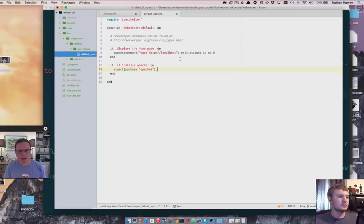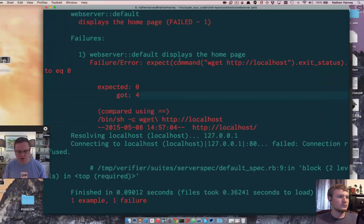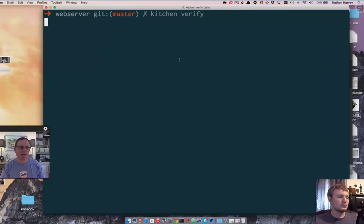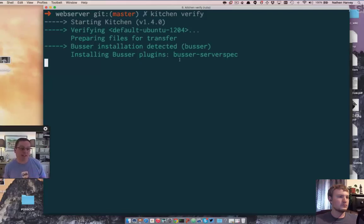So I could say I inspect the package Apache2 to be installed. This is another test that I'm running. And if I come back after running that and I do a kitchen verify, we're going to see that, in fact, now I have 2 failing tests. So I didn't make things any better. All I've done is put more assertions in tests here.